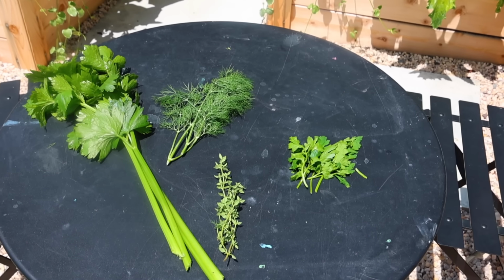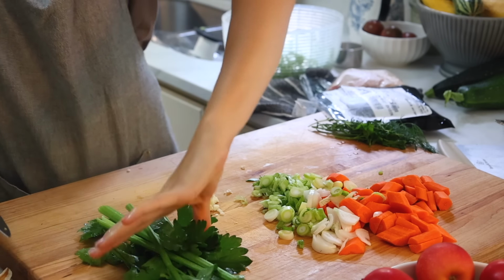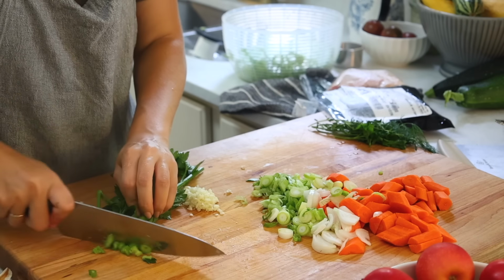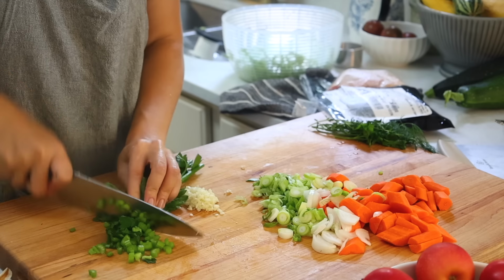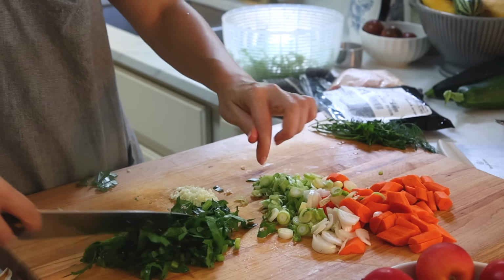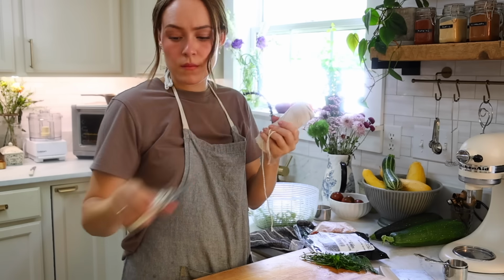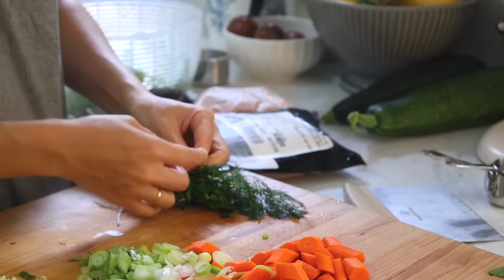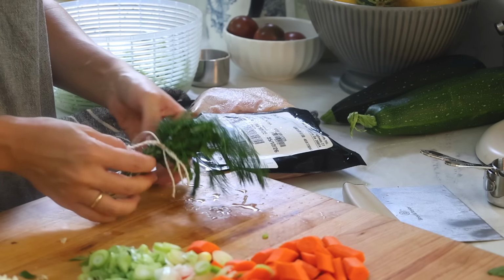So I ran out to the garden and I grabbed a medley of herbs for this dish. You want to have plenty of aromatics. So I have my onions and my carrots. I have garlic, more of that cutting celery. And then I also grabbed some fresh thyme and fresh parsley and a little bit of fresh dill. And all of that is growing in my garden. So it makes it super economical. So if you can grow something like herbs, it will save you so much money. There's no waste either because you can preserve all of that.